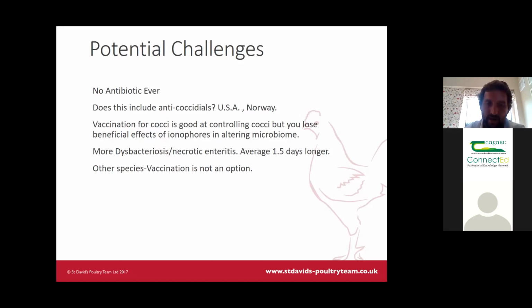The vaccines are good, but you do lose some of the potential benefits in altering the microbiome, and it is retained longer throughout if you have vaccines. If vaccination is your control policy, reduce listeriosis. The vaccines can control cocci very well, but they don't control dysbacteriosis. They don't help to mitigate dysbacteriosis and necrotic enteritis.